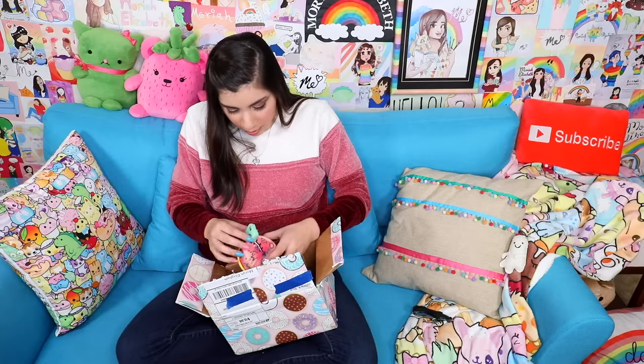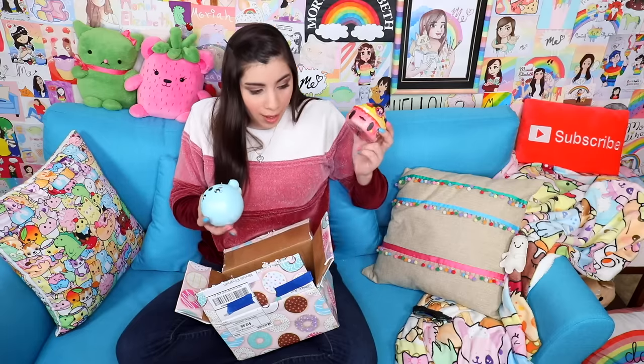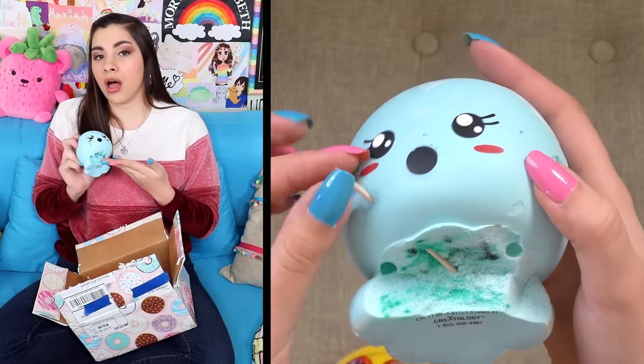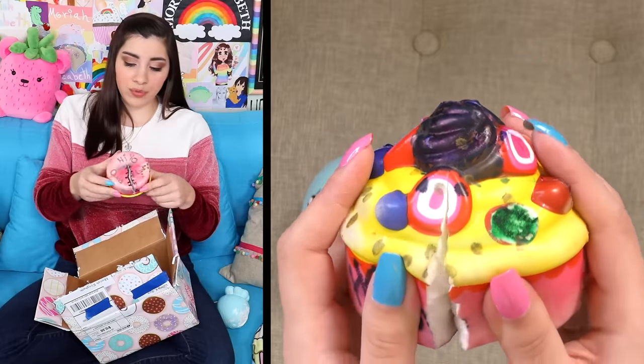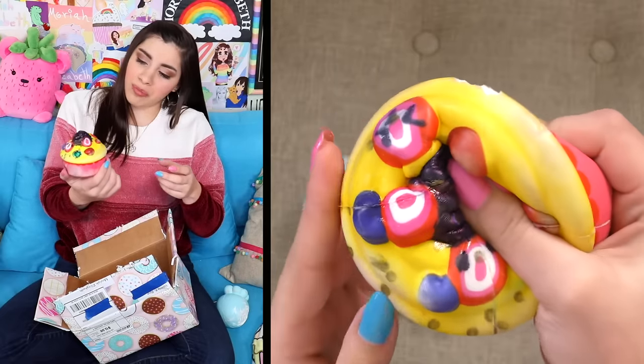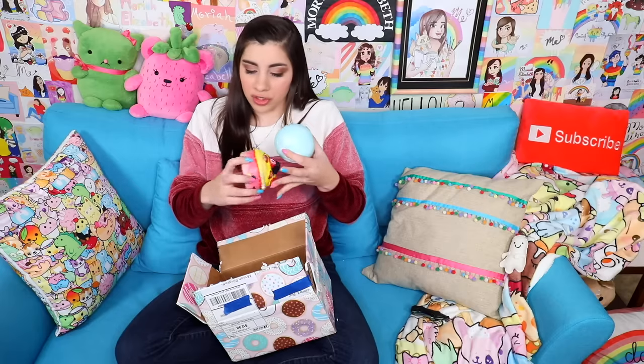Oh, wow. So the squishies are less than perfect. I don't know how a toothpick can get lodged in a squishy naturally. So this looks violent to me. And then there's this one. Looks like it was ripped in half and then glued back together. And it's just really dirty and marked up. Well, wonderful. Thank you so much for these and this.